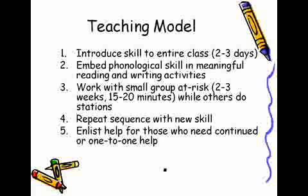Some children need a moderate amount of phonics instruction. For them, steps 1 and 2 may be sufficient, but often they will need to participate in the small group extra help for the first 4 to 6 months of school. That was our experience with the 21 classrooms in this project. This would be considered Tier 2 interventions in RTI.